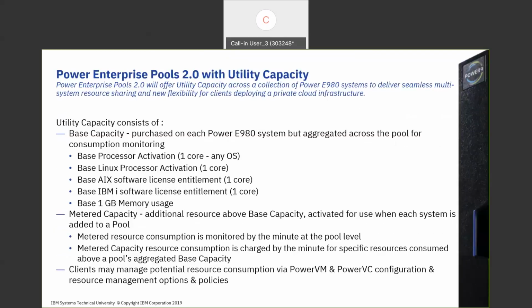So in my opinion, I do see Power Enterprise Pools 2 addressing a number of the challenges that I just highlighted. Lots of these get tidied up and cleared away with Power Enterprise Pools 2.0, and it goes above and beyond that and does a number of different cool things as well. There's lots of information about this available, so I'm not going to go into tremendous depth here, but just to make sure that you understand what goes on, I'll spend a couple of minutes talking about Power Enterprise Pools 2 before I hand over to my colleagues to tell you about the cool things you can do with either of these technologies.